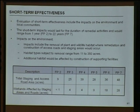And similar to the sediment removal alternatives, we would need to establish staging areas and access roads to get in there. And for those areas, you would have similar short-term impacts. And for the alternatives we're looking at, they range in total from anywhere from 9 acres of roadway and staging areas to implement FP2 up to 48 acres to implement FP7.